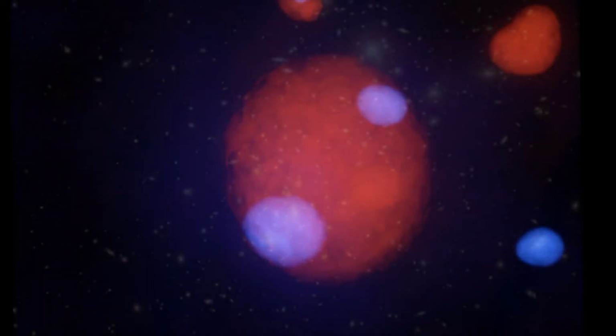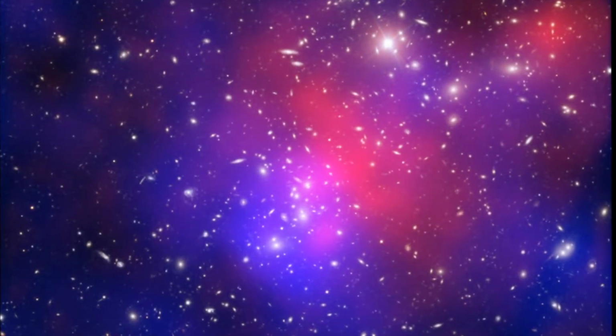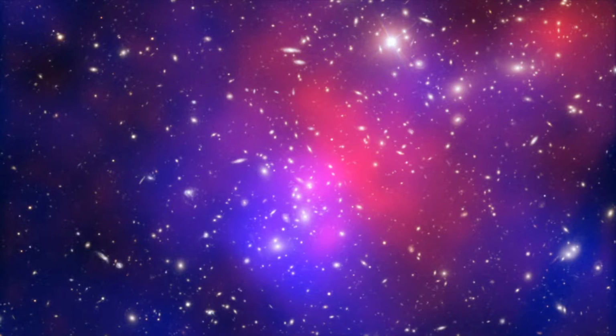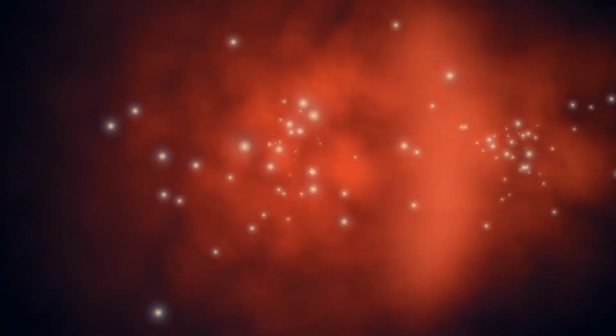It seems that the complex collision has separated out some of the hot gas and dark matter, so that they now lie apart from the visible galaxies. Near the core of Abell 2744, the gas of one cluster has collided with that of another to create a shockwave. The dark matter passed through the collision unaffected.